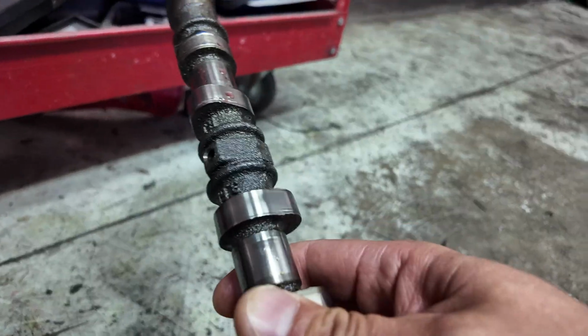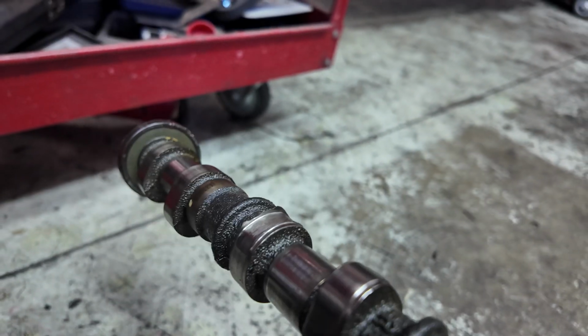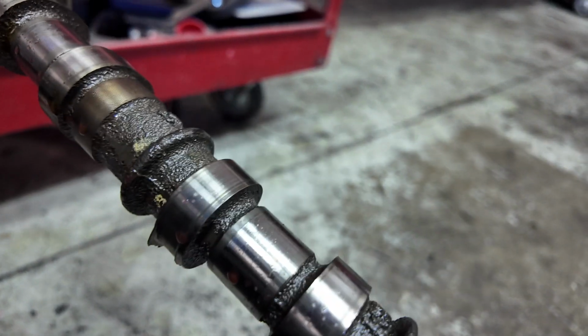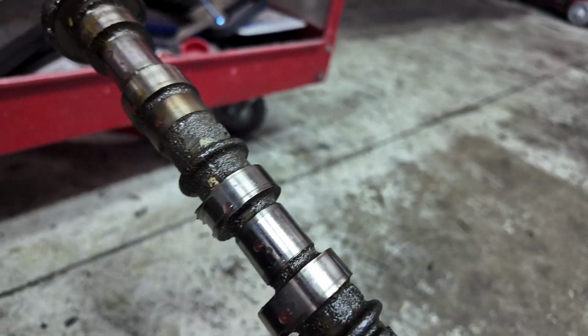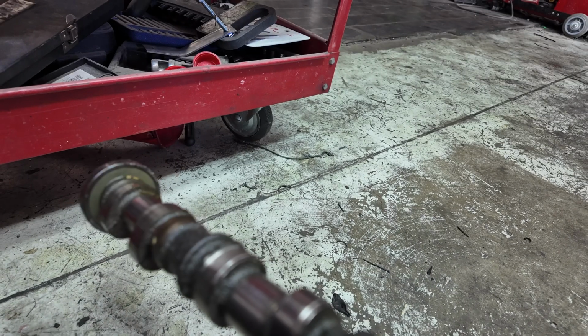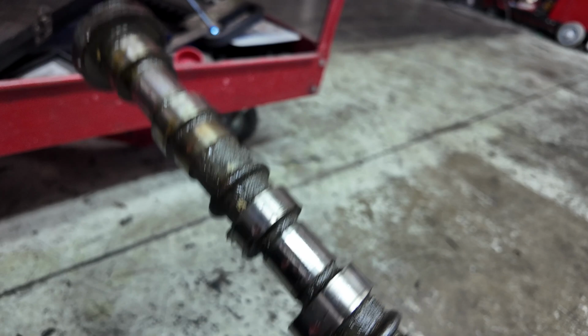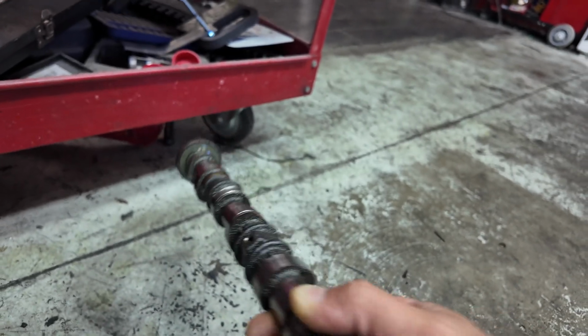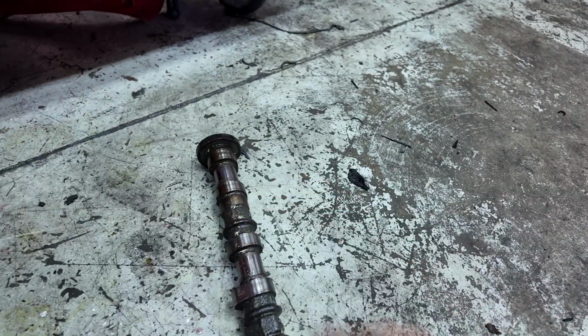So that's the camshaft. See the way it's supposed to be, and see how it became flat. And it's actually surprisingly good. This car was run and drive, and I passed the smoke check on that. That's insane. 80,000 miles on this van, and this thing got a bad roller.